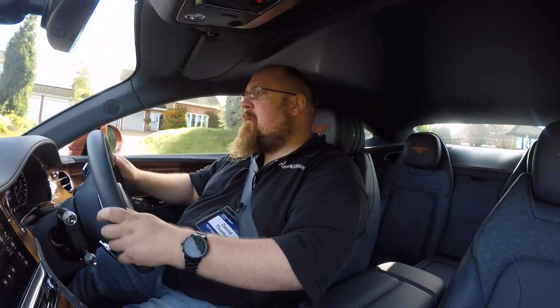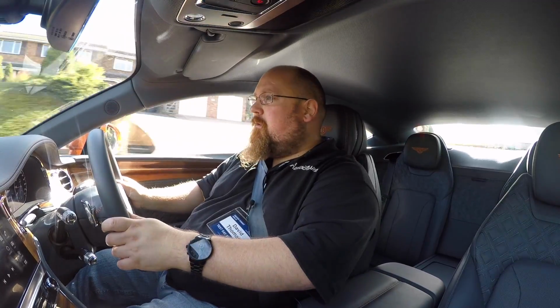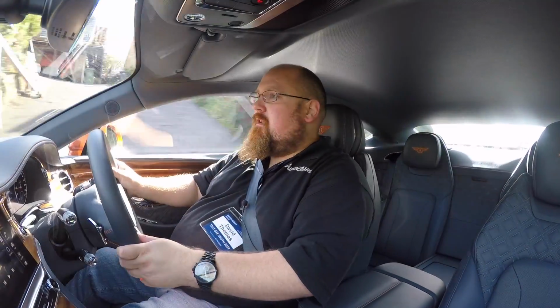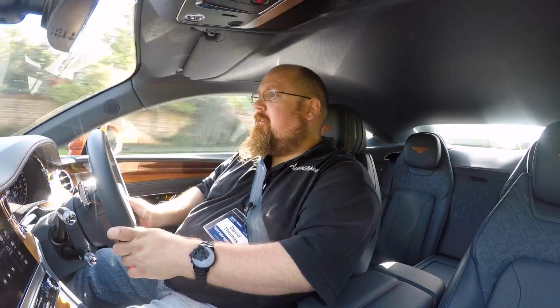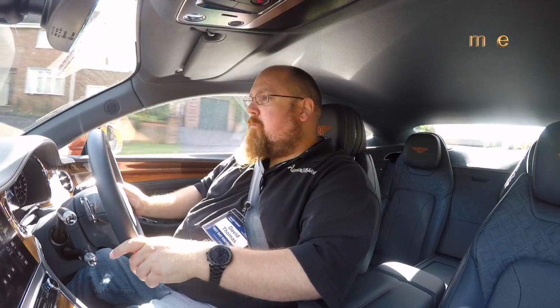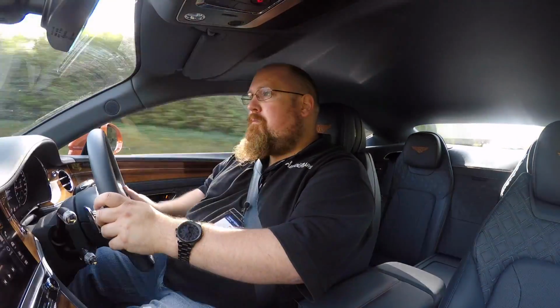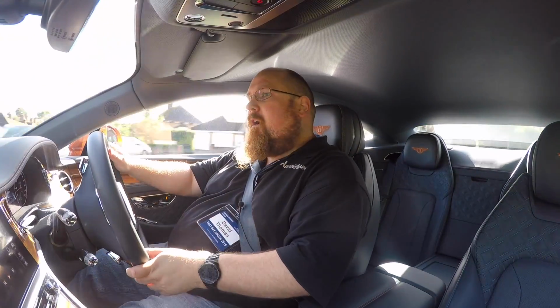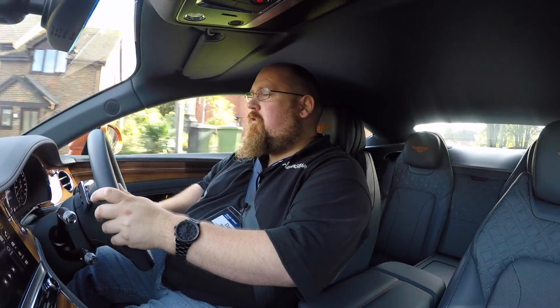You're getting looks from people everywhere you go, and the main reason is because of the colour. I am absolutely loving this orange. It just stands out. This is actually my favourite colour for the Continental GT. I'm going to have the name of it going across the bottom of the screen because I'm just taking in the experience. But if you don't like this colour, put a comment in the box below and let me know what you think is the best colour for the Continental GT, or your favourite, I should say.